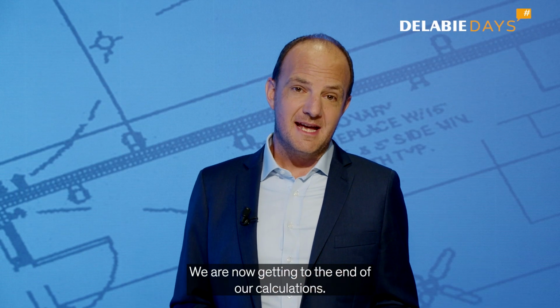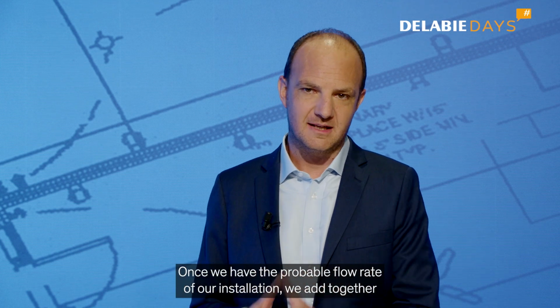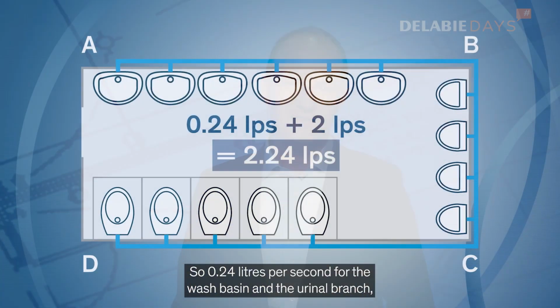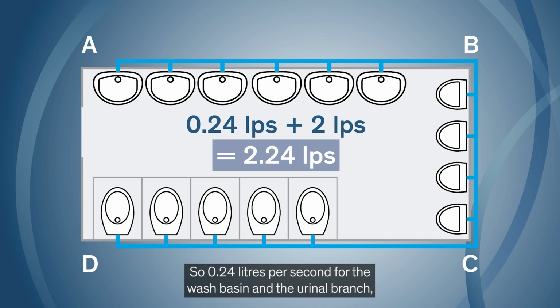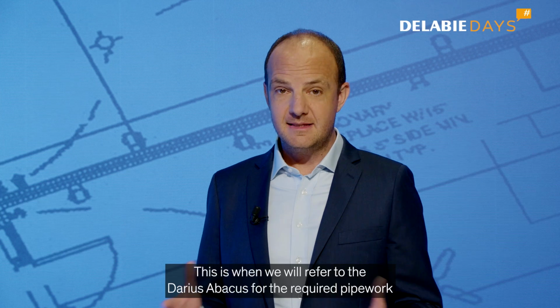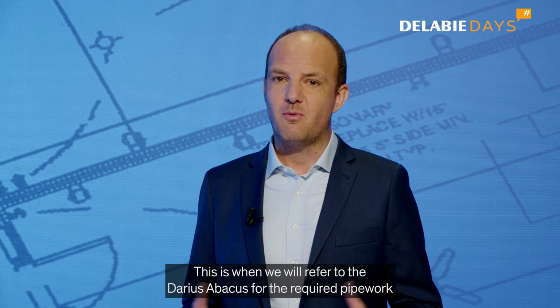We are now getting to the end of our calculations. Once we have the probable flow rate of our installation, we add together the design flow rates of each branch. So 0.24 liters per second for the wash basin and the urinal branch, plus 2 liters per second for the toilets. That gives us a total flow rate of 2.24 liters per second. And this is when we will refer to the Darius abacus for the required pipework dimensions.